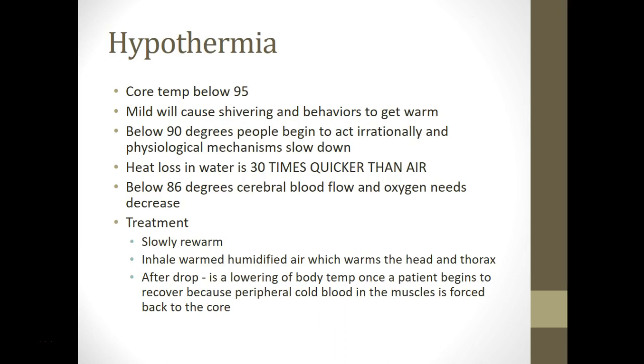Below 86 degrees, cerebral blood flow and oxygen needs decrease, and that's why people who get really cold sometimes end up okay, because the needs for oxygen to the brain will decrease. It doesn't need as much, blood flow is slower, and you slow those physiological processes. Treatment is to slowly rewarm, to inhale warm humidified air. I think this is all common sense.